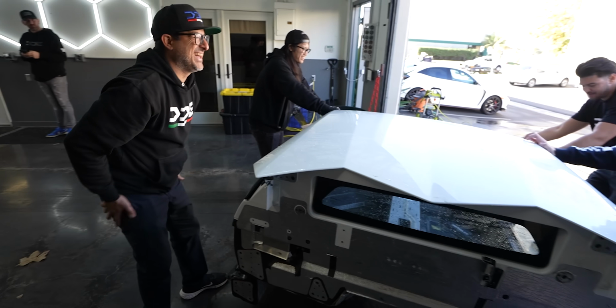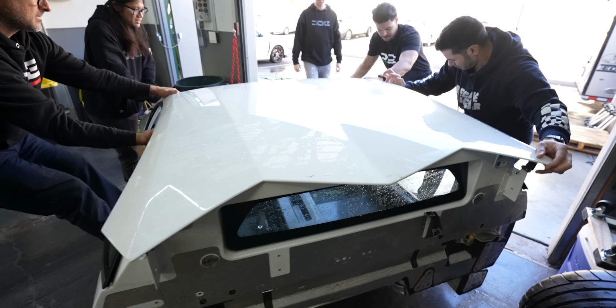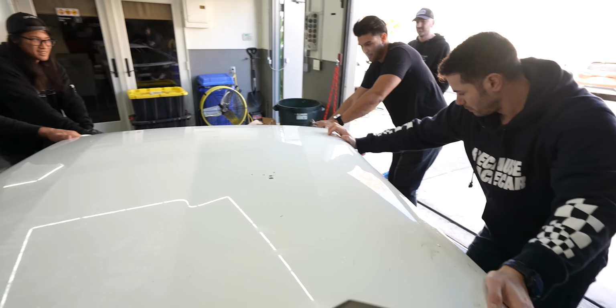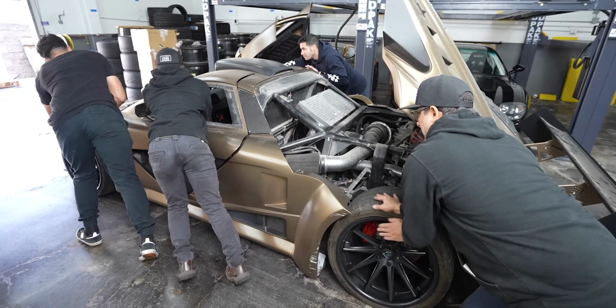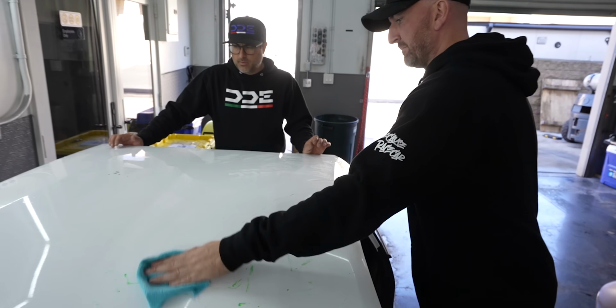Wait. Stop it. Push down on that. Yeah. Okay, keep going. Yeah, keep going. Hold on, let's reposition this car. Thanks, Dave. You got this? Yep. All right, cool. Clean up for us.